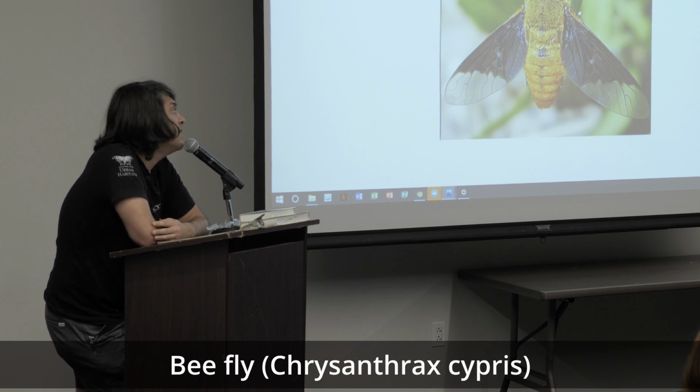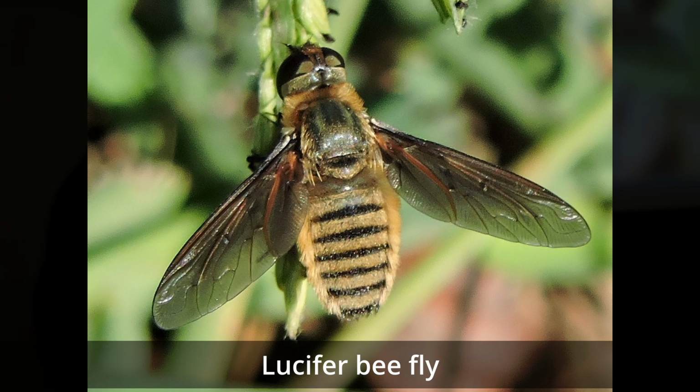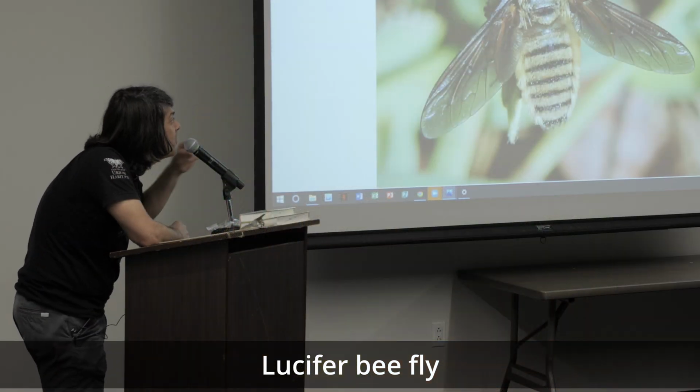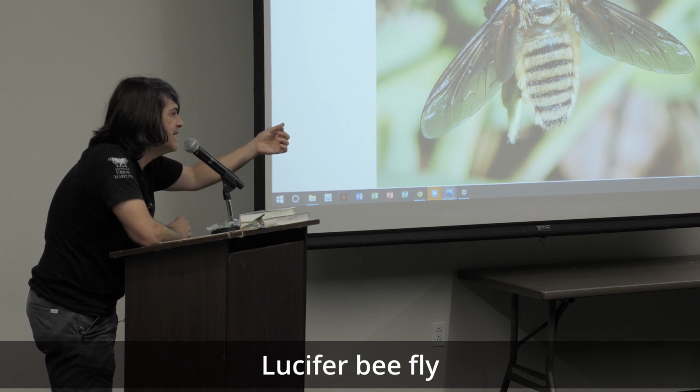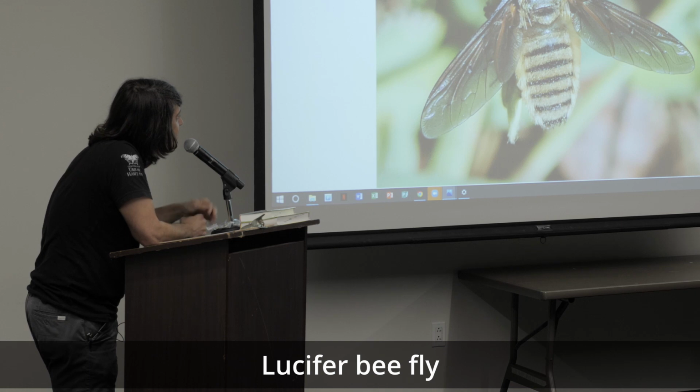Next slide, please. This one is diabolical. It's got the name the Lucifer or bright bee fly. I can't remember what the genus name is, but the species name is Lucifer. And I think it's because it can be bright colored sometimes. And they're parasites, so the adults feed on nectar and pollen, and the babies, the larvae, are parasitic on moths in the noctuid family. The mother will lay an egg on the outside of the chrysalis, and then the baby will burrow in and eat the pupating noctuid moth. Kind of nasty. Next slide, please.